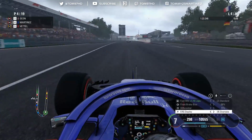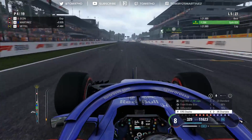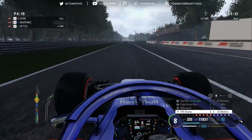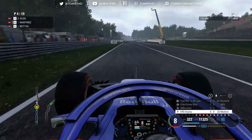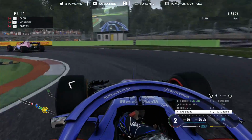Okay, I've got the hammer down. I think I might have done enough to get the gap out to Vettel and Bottas. We do a personal best. I'm not within Ocon's DRS though, even though I'm inside a second. I should be on the back straight though. So let's start to put the pressure on the Force India driver here if we can. And let's get ourselves into that podium position as well.